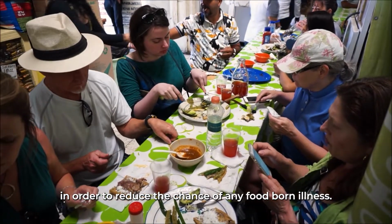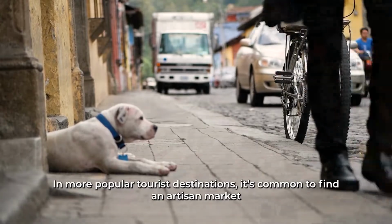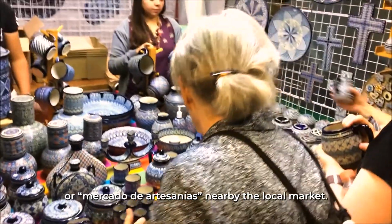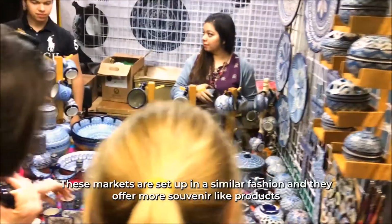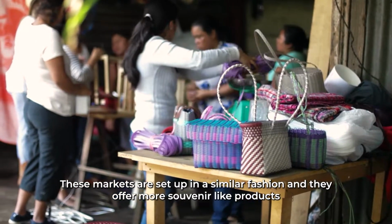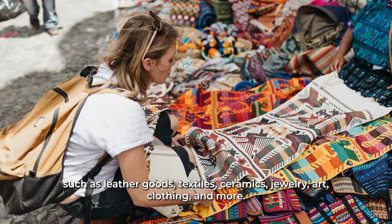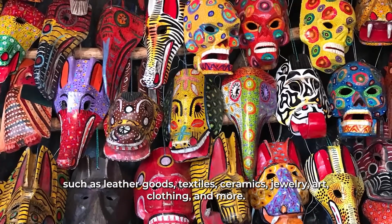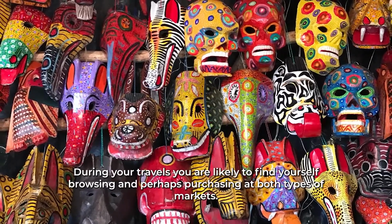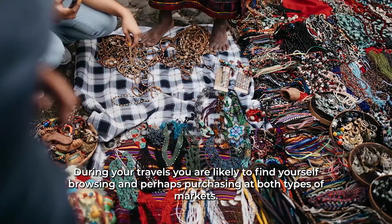In more popular tourist destinations, it's common to find an artisan market or Mercado de Artesanías nearby the local market. These markets are set up in a similar fashion and they offer more souvenir like products such as leather goods, textiles, ceramics, jewelry, art, clothing, and more. During your travels, you're likely to find yourself browsing and perhaps purchasing at both types of markets.